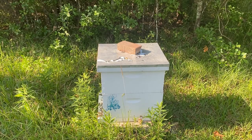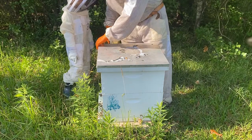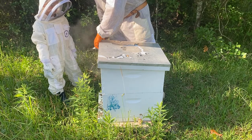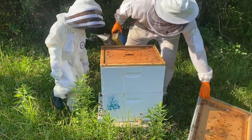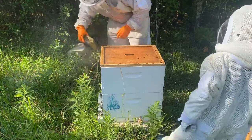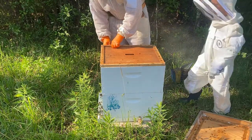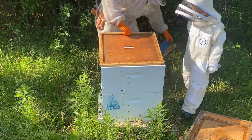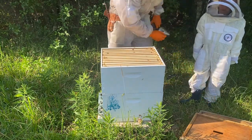Alright, this is Alexander's hive. So I'm going to jump in real quick. These bees are not too mad. Yeah, they're washboarding right now. See them cleaning down there? They're good cleaners. Yeah, they're very good cleaners. Why don't you come on this side so you're not in front of them? Okay. Put this right here. Alright.